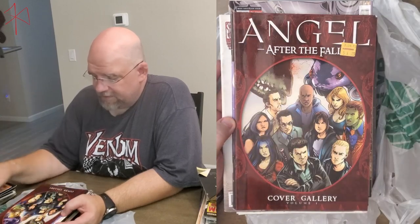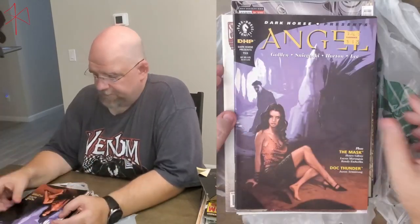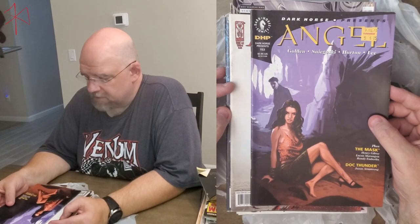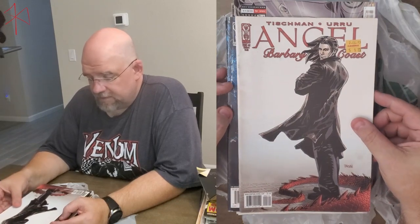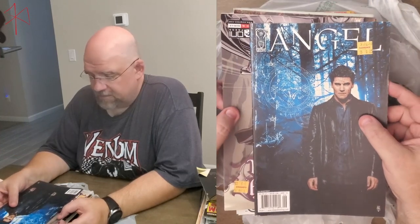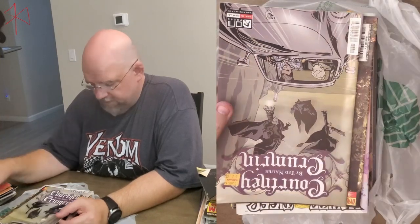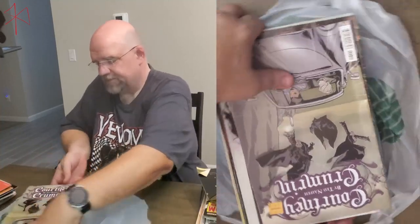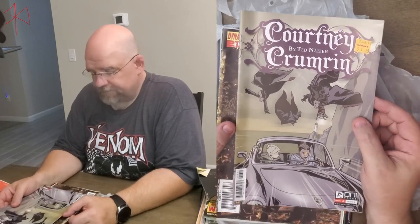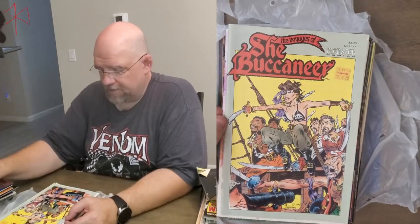Courtney Crimrin. Angel After the Fall, Cover Gallery, Volume 1. It's a nice book. Angel 153. Oh, that's Dark Horse Presents, number 153. Angel Issue 2. Angel from IDW, number 1. All with stickers. Just disgusting, man. Courtney Crumrin, number 6. Battlestar Galactica, number 12 from Dynamite.